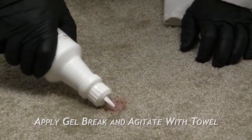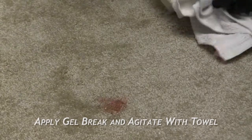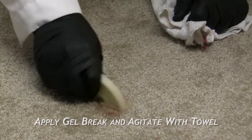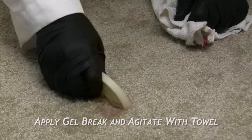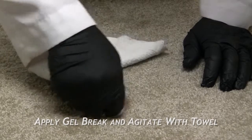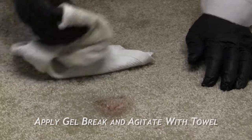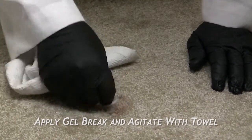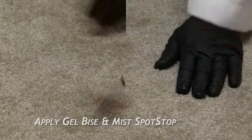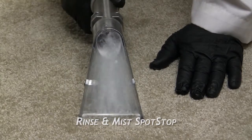Apply a small amount of Gel Break and agitate with towel to remove any remaining residue, and then rinse with water. Step 4. Mist Spot Stop and work it in with the Whiz Groom.